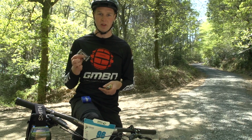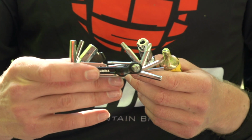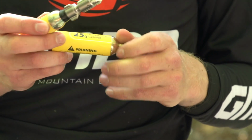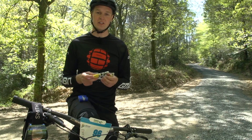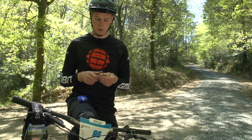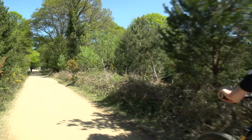I've also got this Topeak multi-tool. It's got everything from a T25, a range of Allen keys, screwdrivers and even a chain tool for every emergency. Instead of carrying a pump, I've actually got a CO2 cartridge. I've got one 16-gram one with me and also a 25-gram one with me, and that's going to give me enough to pump up my big volume tyres.